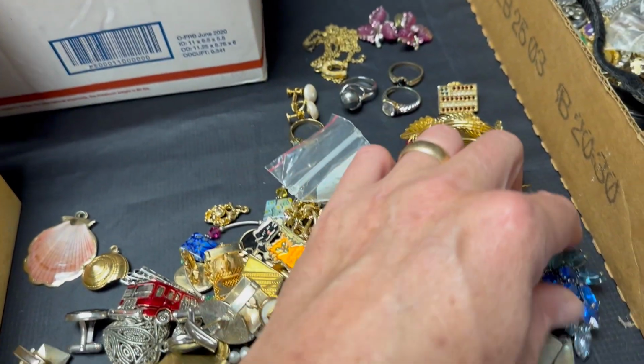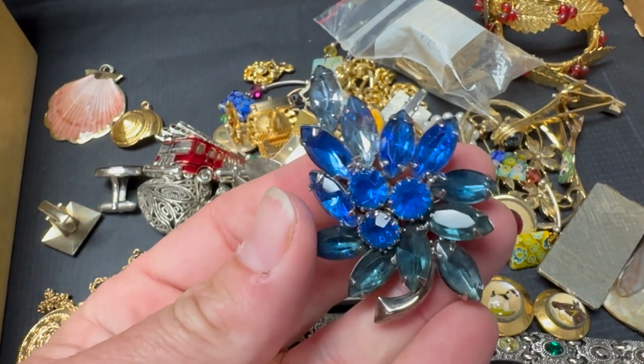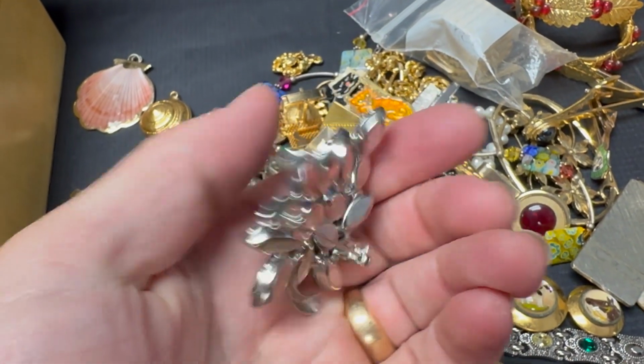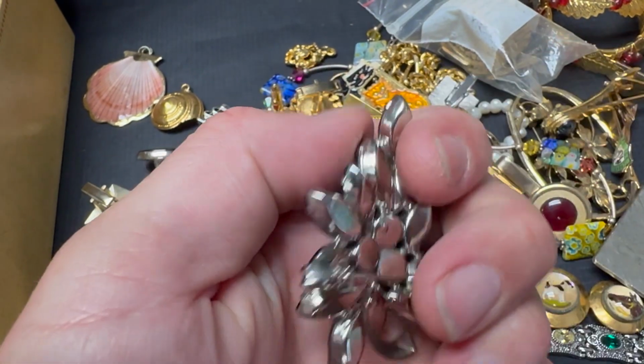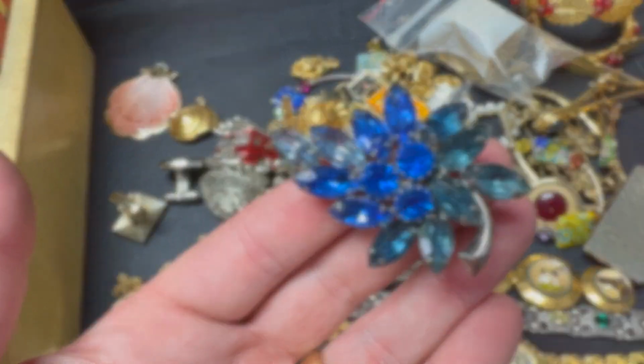A couple of rings back here. This brooch, beautiful. Look at that. All the stones intact, very well made. That's a $20 to $30 piece, I believe, right there, which is nice.